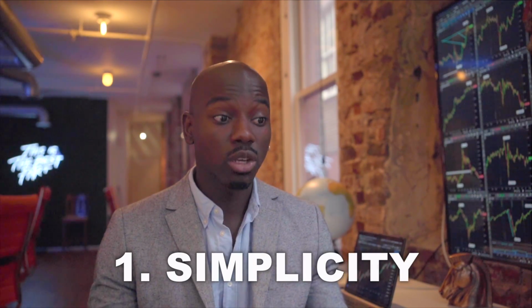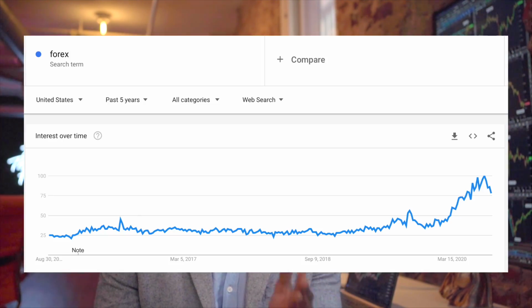Okay, first up, we're just going to get right into it. Most retail traders want simplicity, and retail traders are sold simplicity by and large. If you look anywhere on the internet, one of the first things you start to see are things like signal services or copy and paste style trading software. As this industry grows, because it has grown, look here at the 5-year time span of Forex in general. This is the Google Trends. Look how popular Forex is getting.